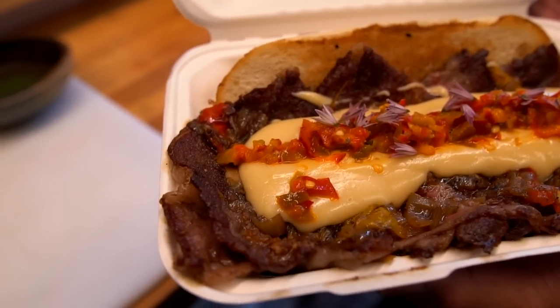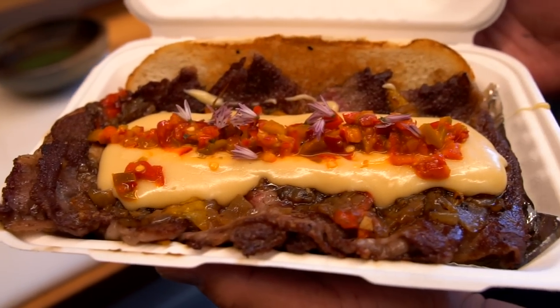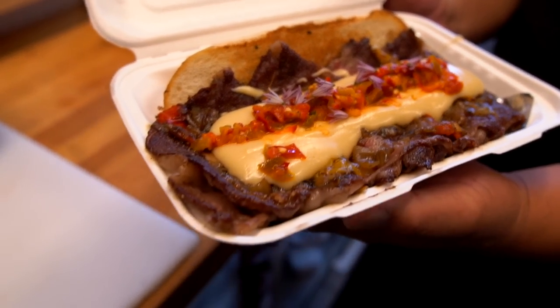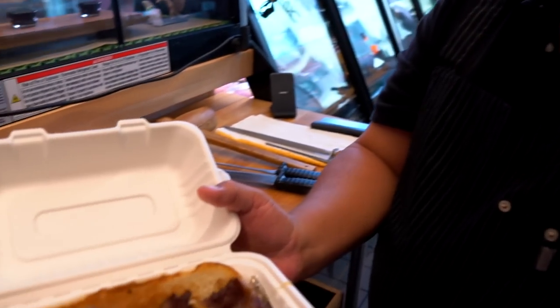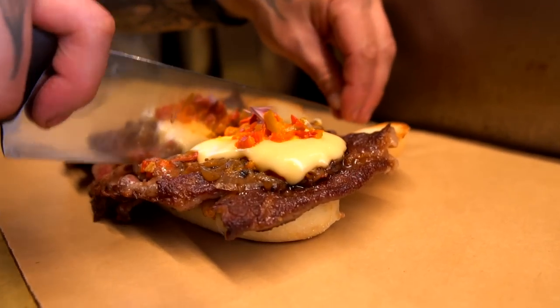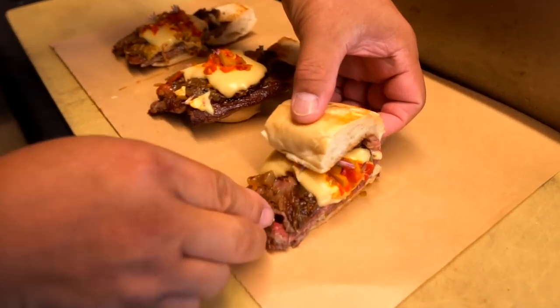So here you are, beautiful Philly cheesesteak from the butcher shop. I'm going to tell you something. I have never seen anything so decadent when it comes to a sandwich, even just a regular steak with cheese on it. This is unbelievable. But the best part is, we're going to try it. Is that real seafood? Think of it. Wow.